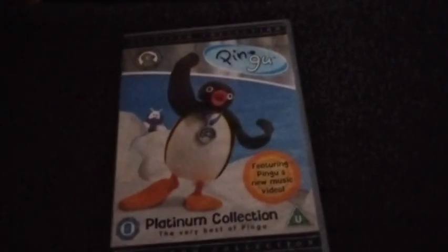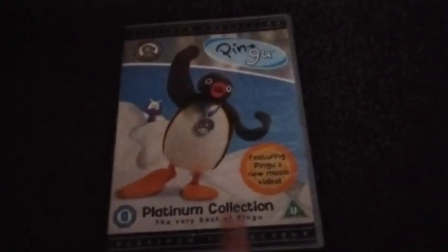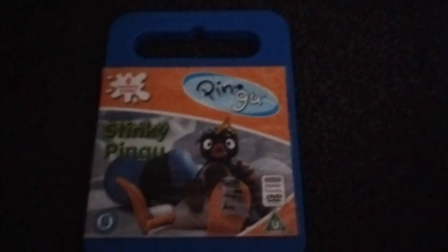So that's Eskimo Discos. That's Platinum Collection. The next one's a carry case release, and it's Posh Stinky Pingu! Released in 2007. Here it is. Here's the disc.